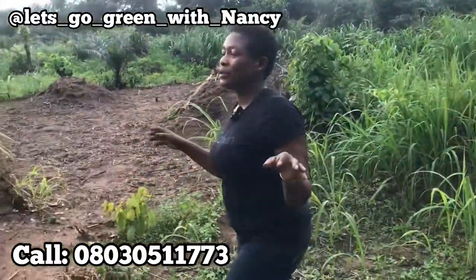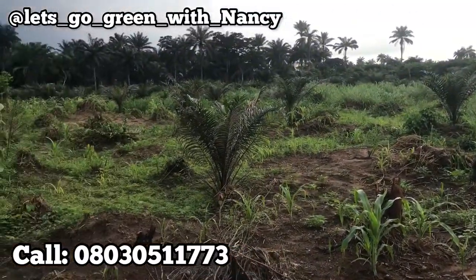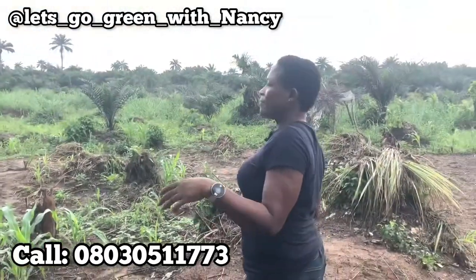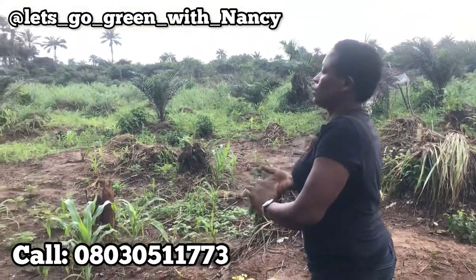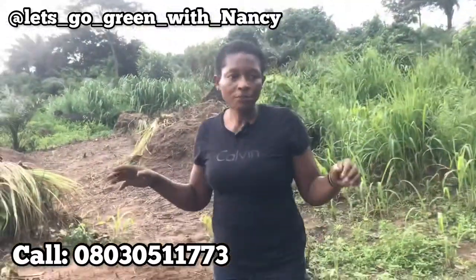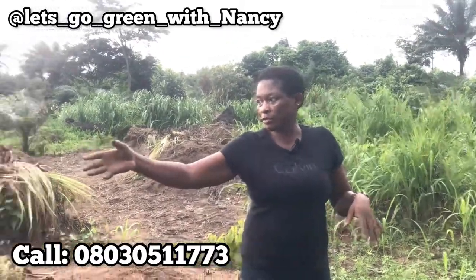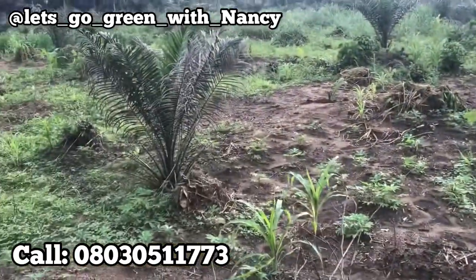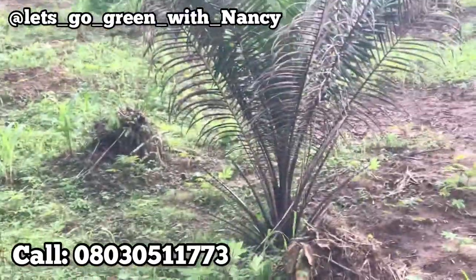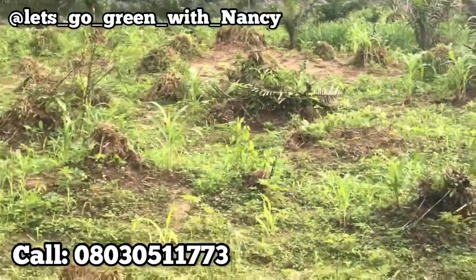So we are here to do some pruning. After pruning, it will help the plant to grow very well, to have fresh air. We've been coming here to tidy up our Tenera palm tree. Of course, you can see some of the samples we've been trying to prune so that they can bring out a nice produce. Tenera is for the milling machine.